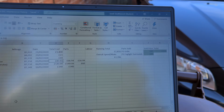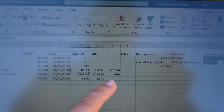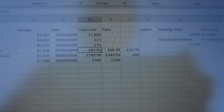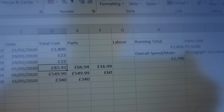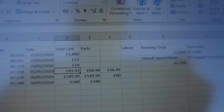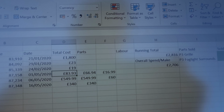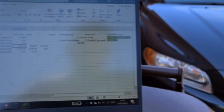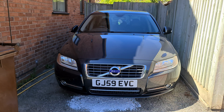But as you can see, the way I've managed to do this is, oh actually, I've put that 60 in the wrong bit. I've only spent £60 in labour. For Volvo to fit that self-levelling shock absorber was over £100. For an oil and filters change, it was going to be £256 rather than the £83. So it definitely pays to do your own work. But yeah, I just thought you guys would find that interesting.